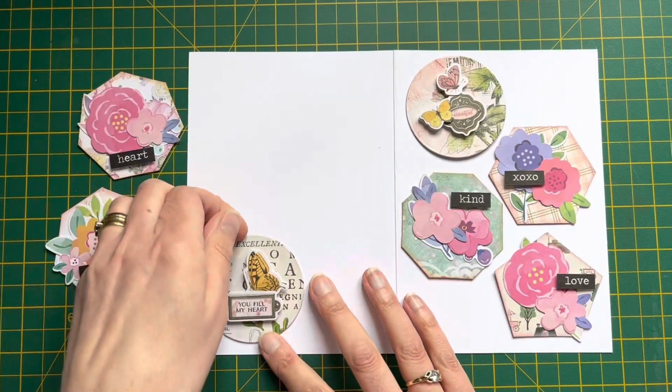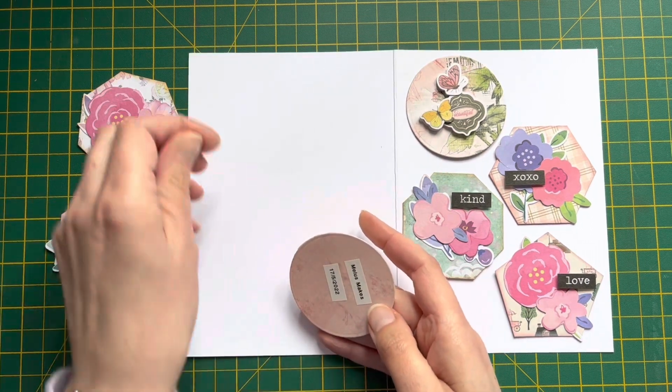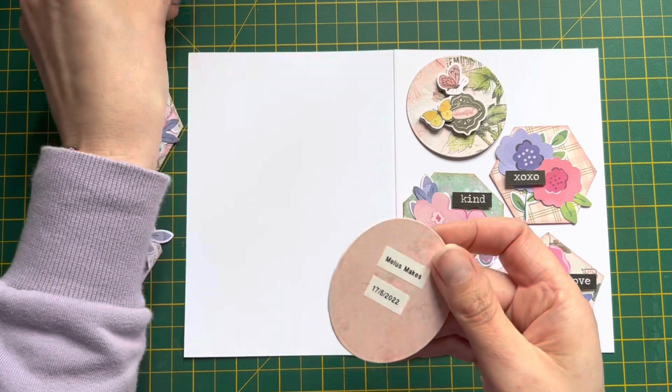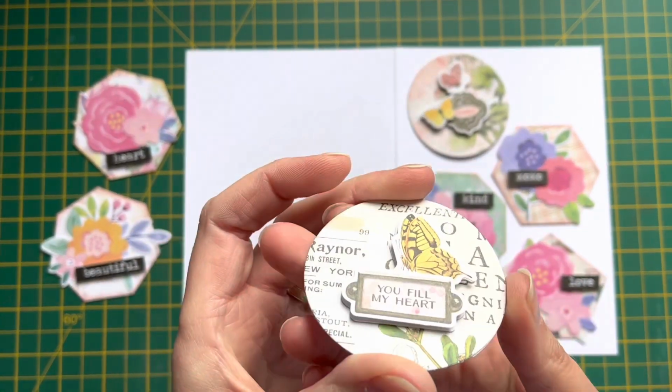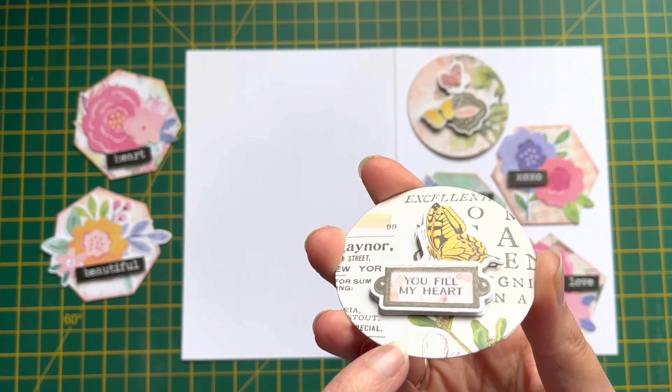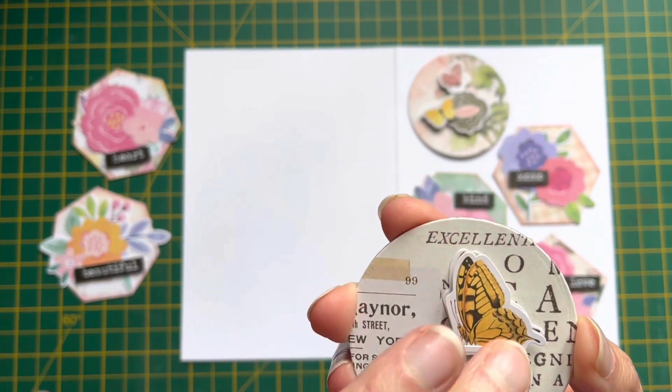Lovely. And then we've got two ATC coins. Again, she's picked that one. Look at that. That's a proper decoupage layered up. It's got a little one underneath. "You fill my heart." Beautiful.